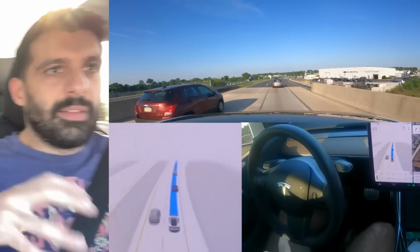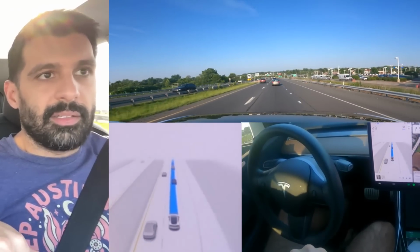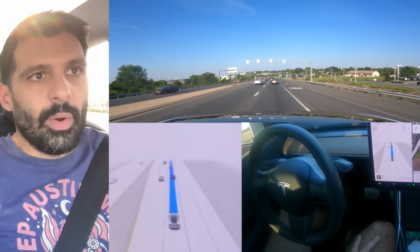But there's also another dynamic in Pennsylvania, which is that people do tailgate a lot more than in Texas. In Texas, there's not really a lot of tailgating. People give you space quite often.